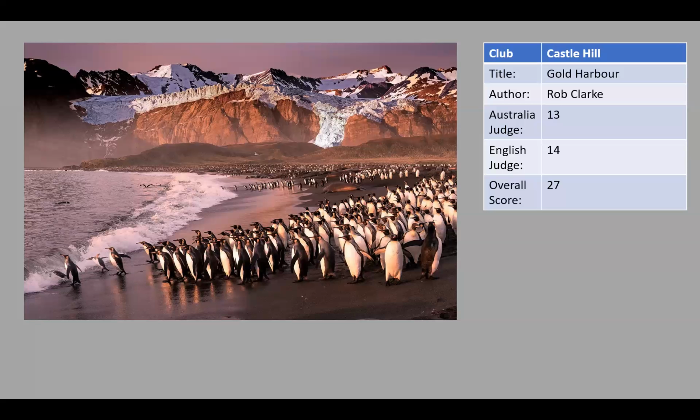Anybody? It's going to be South Georgia or somewhere, isn't it? Is it? Yeah, no, that is actually Gold Harbour on South Georgia. Oh, right. Okay. Thank you. Yeah. That was from Rob Clark himself. Yes. Okay. Any other comments?